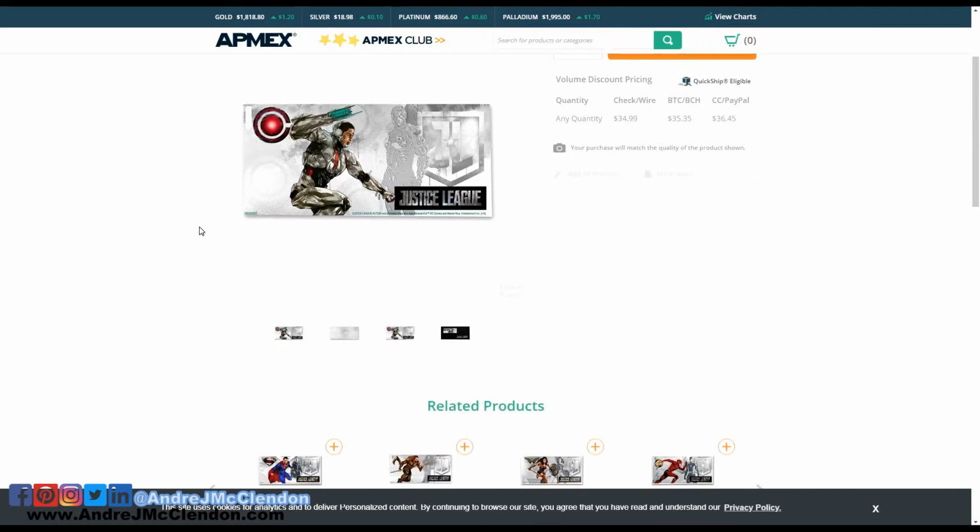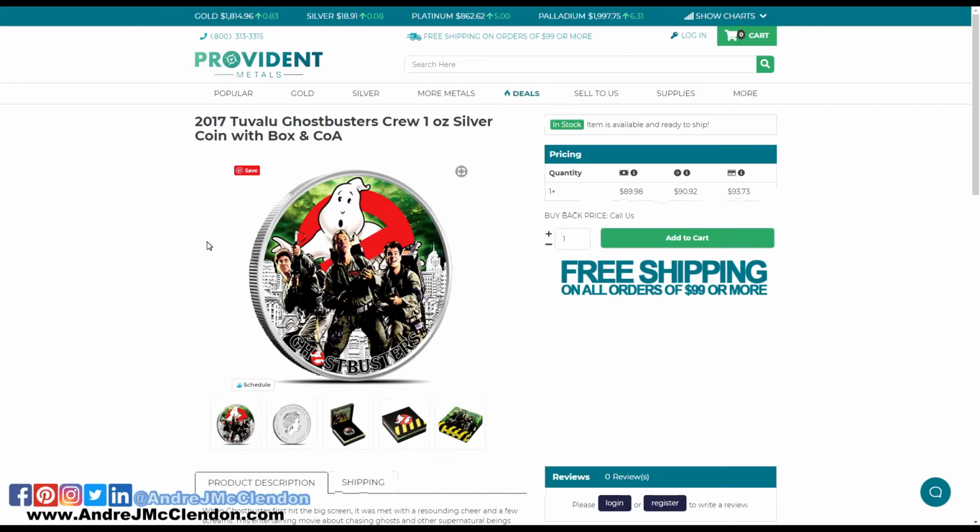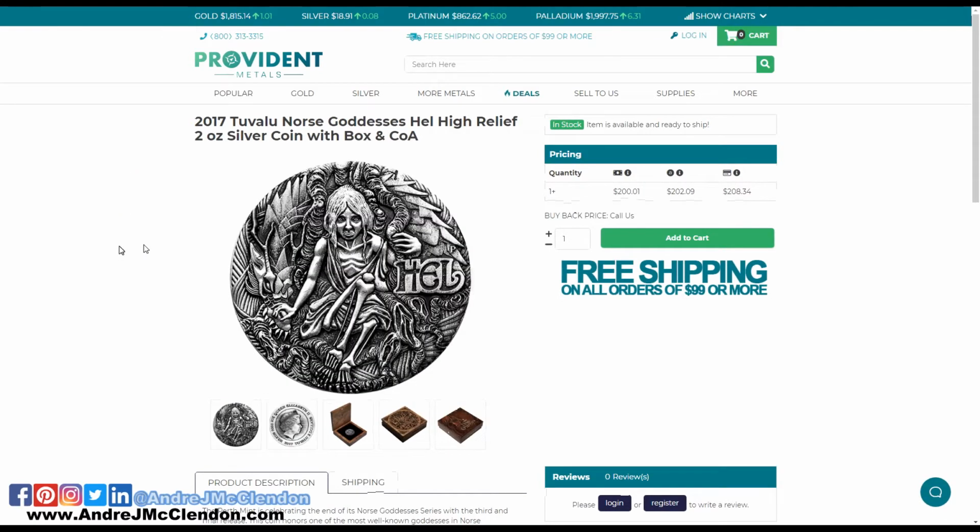Now, when it comes to my own personal collection, I like something like this right here. To me it's really cool, especially watching Ghostbusters come out when I was a kid. So this Ghostbusters coin is really cool. It is pretty expensive. You're buying it at 1 ounce, but you're paying for the collector series. So if you're thinking about flipping these or making money from them, for me, I wouldn't. I would just buy it for collectible use and go for the Eagles for doing the wealth transfer.